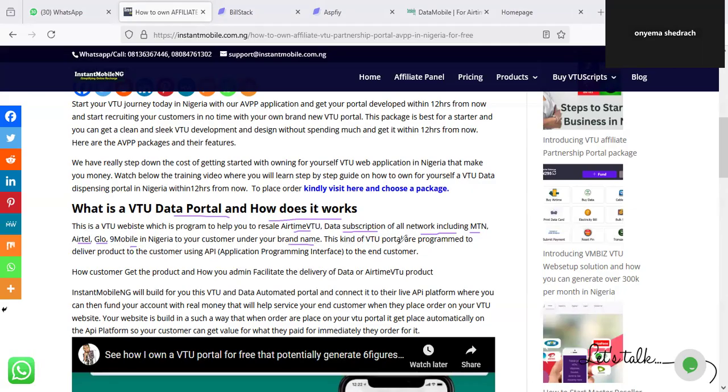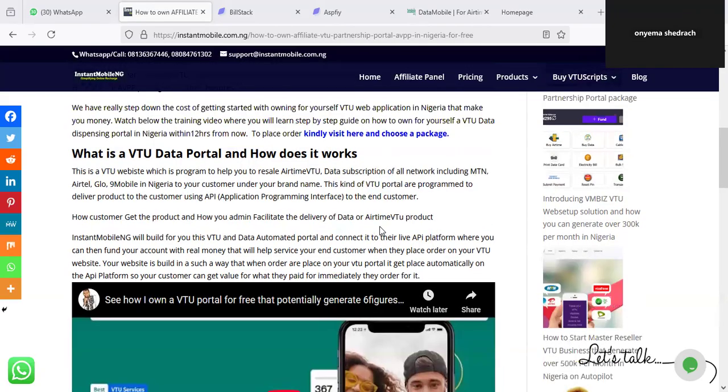Now, these kinds of VTU portals are programmed to deliver products to the customer using an API. So what is an API? API means application programming interface. That is the full meaning. So the end customer, now this end customer can be a friend, or any person that wants to use the application. Now, how the customer gets the products and how you, the admin, facilitate the delivery of the data or airtime. Pay attention critically, because this will lead me to why we are making this video, because I'm just giving you fundamental knowledge of how a VTU website works.